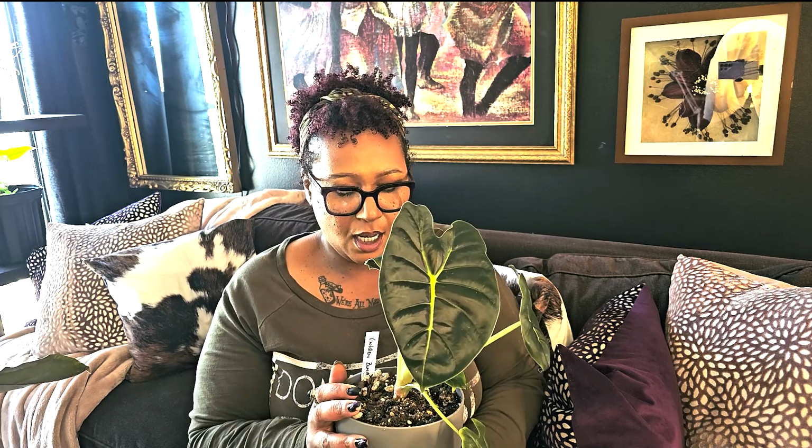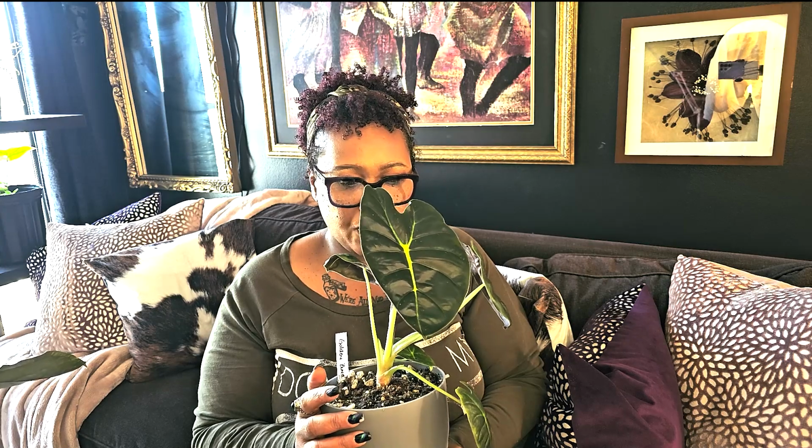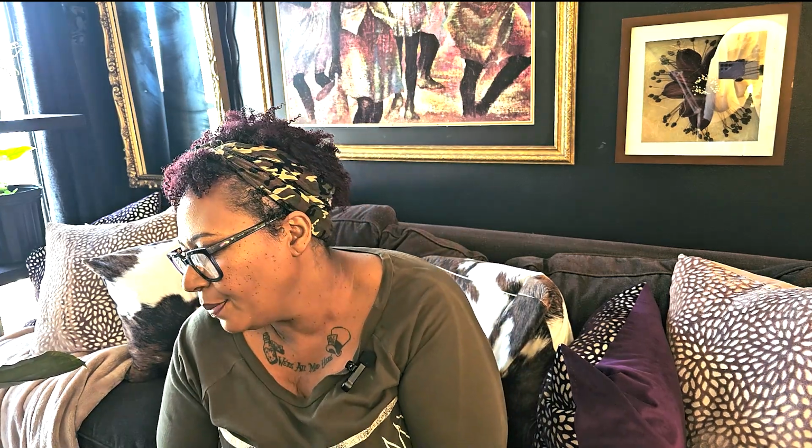I also have this in Fox Farm. The soil that I'm using is Fox Farm soil mixed with chunky perlite and a little bit of leca. I do inoculate all of my roots with mycorrhizae from Dino, I can't think of the name, but I'll put a picture up here. That's what I use on all of my plants. All right, number 3.